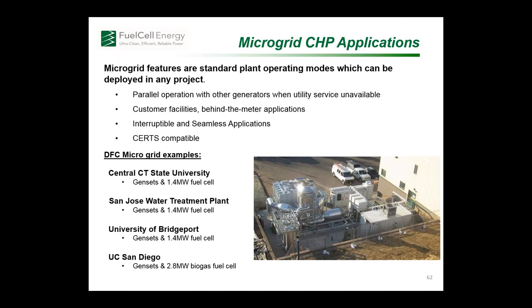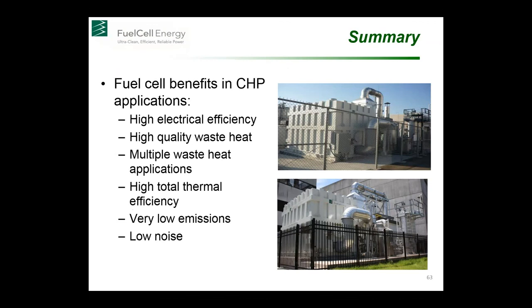The Central Connecticut State University example I showed is one. We also have the San Jose Wastewater Treatment Plant, which is also deploying our unit as part of a microgrid. University of Bridgeport and UC San Diego, that we talked about earlier, are a number of examples. And there are a few more examples. It's definitely a growing application of the system.